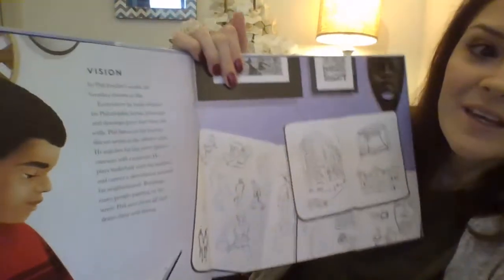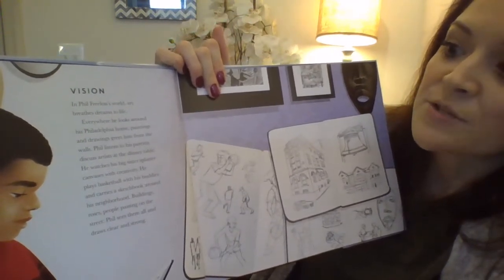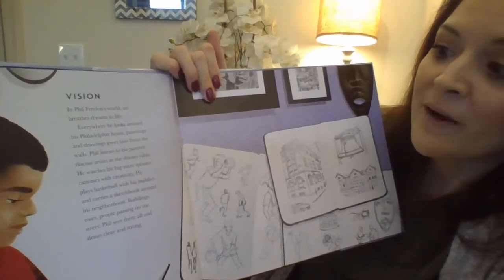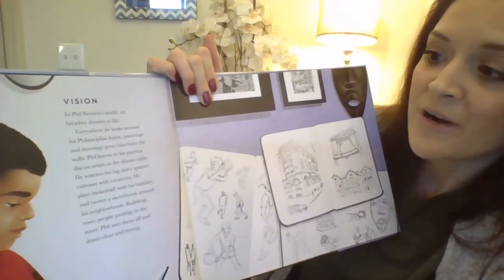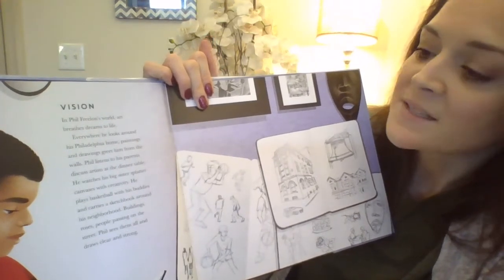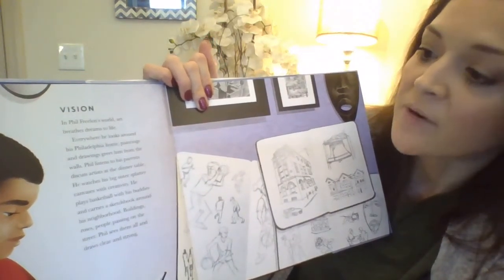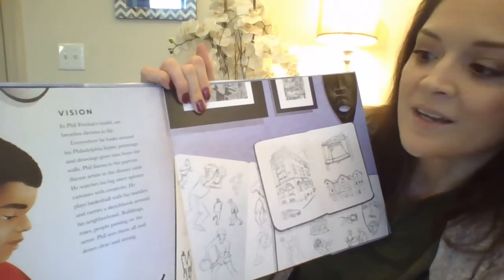I'm going to start right here. Vision. In Philip Freeland's world, art breathes dreams to life. Everywhere he looks around his Philadelphia home, paintings and drawings greet him from the walls. Phil listens to his parents discuss artists at the dinner table. He watches his big sister splatter canvases with creativity.